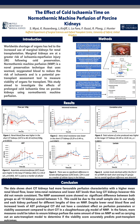What we found was that during NMP, the short cold ischemic kidneys, shown in blue, had higher mean renal blood flow throughout perfusion, while the long cold ischemic kidneys had lower renal blood flow, suggesting that the short cold ischemic kidneys were functioning better on the machine. We measured resistance in the arteries and found that the long cold ischemic kidneys had higher resistance throughout perfusion compared to short cold ischemic kidneys.